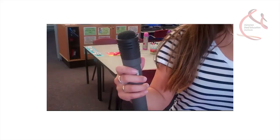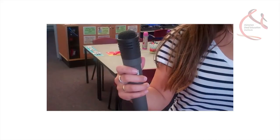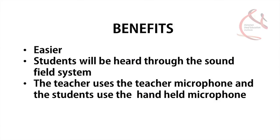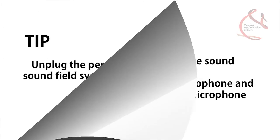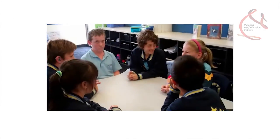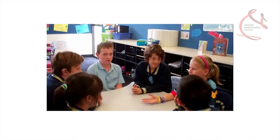This is an example of a different sound field microphone that can be used the same way in the classroom. Benefits. It's easier for students to use, it allows students to be heard through the sound field system, and it allows the teacher to continue using the teacher microphone whilst the students use the handheld microphone. Unplug the transmitter from the sound field system, audio cord or hub to use during small group discussions to benefit students with a hearing loss. It can be hard for students with a hearing loss to hear conversations with lots of background noise.